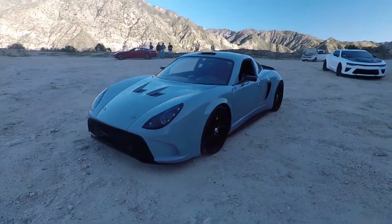Morning guys, welcome to the Angeles Forest. Very unique opportunity here. I've been waiting a while to have a go in one of these. This is John, and thank you for joining me, John. No problem. With your home-built Factory 5 818. Tell me about this thing.